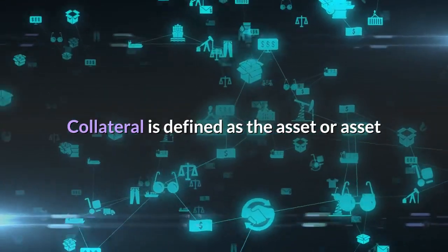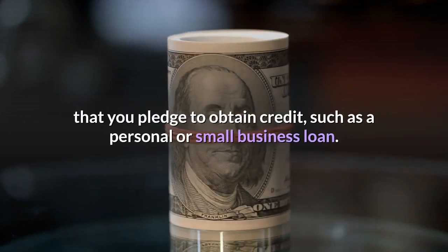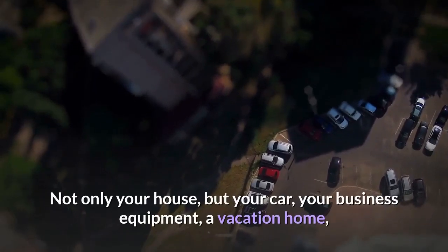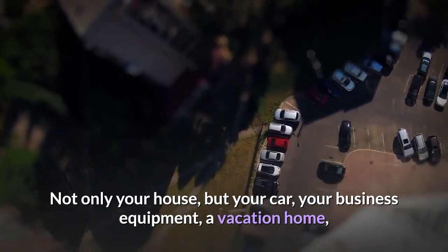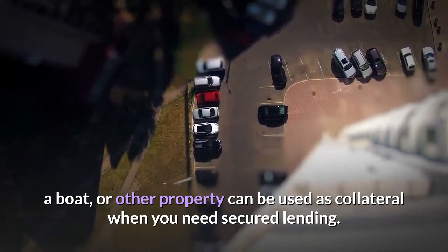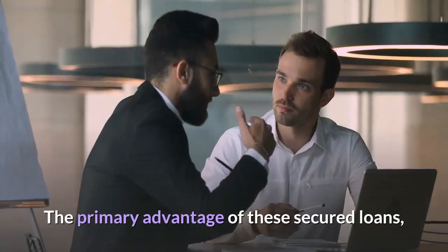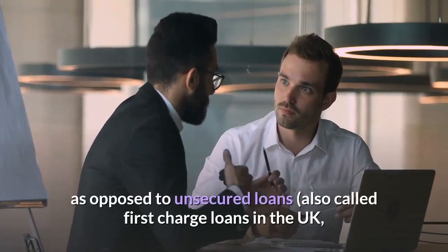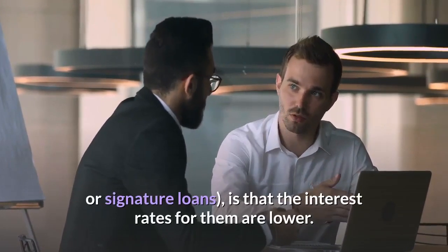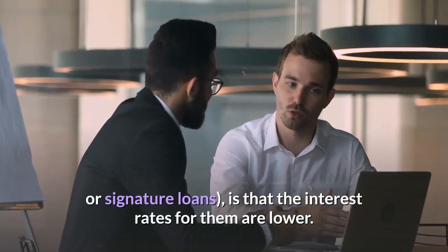Collateral is defined as the asset or assets that you pledge to obtain credit, such as a personal or small business loan. Not only your house, but your car, your business equipment, a vacation home, a boat, or other property can be used as collateral when you need secured lending. The primary advantage of these secured loans, as opposed to unsecured loans, also called first charge loans in the UK, or signature loans, is that the interest rates for them are lower.